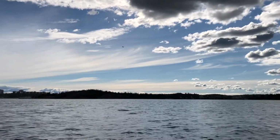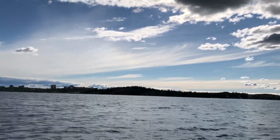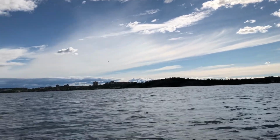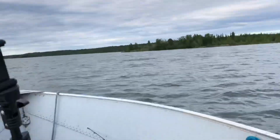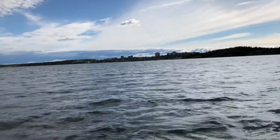You guys might not be able to tell, but that's a bald eagle. It just came over. Hopefully he'll come back. That's always cool to see. Hopefully he'll spin around. If he comes back, his or her babies might be over there, so I'll get a video if he comes back this way.